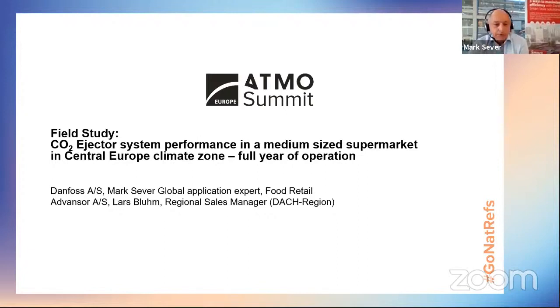We will try to give you the outcome of this study and what the typical challenge is when you are doing this comparison of technologies, what the reference is. So we decided to have a reference, the same store, so not comparing with some other stores, where we have the same environment conditions, same installations, same people buying food all year round. So the reference is one store.